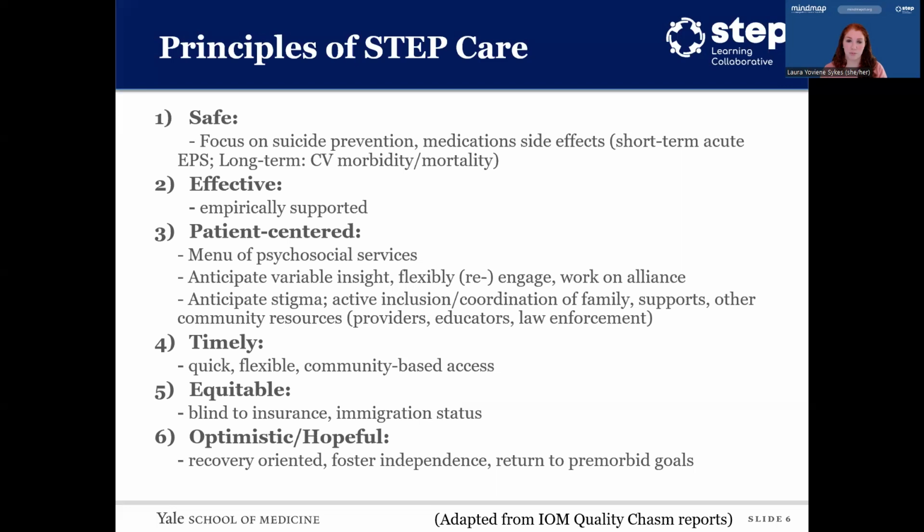So at STEP, with the initial trial and then our continued treatment, we're very lucky that we're able to be blind to insurance status, that all comers in our catchment area receive care, regardless of whether they have public insurance, no insurance, or commercial insurance, regardless of immigration status or documentation. And we're excited that through the partnership with the STEP Learning Collaborative and connecting with all of the LMHAs, the 13 LMHAs and the 18 clinical sites that make that up are also engaging with these principles and will be accepting folks of all insurance statuses in order to really wrap their arms around this population.